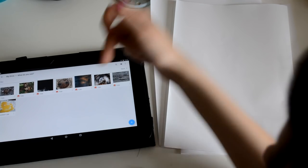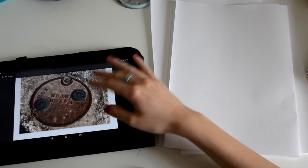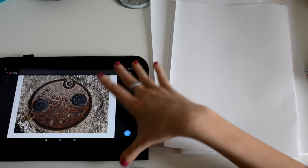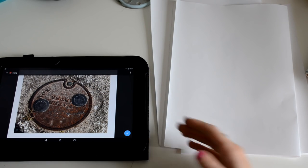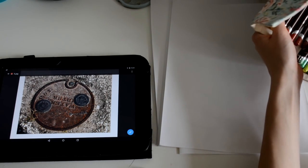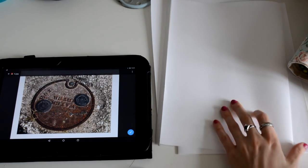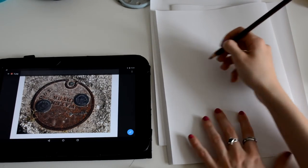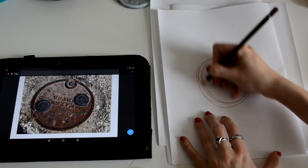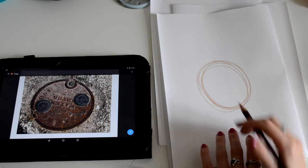Okay. I have not got enough paper, I don't think. Let's pick that one. Okay. Let's get the brown again. So basically what we have here, folks, is a circle. This is quite cool, actually. It's quite fun to do.